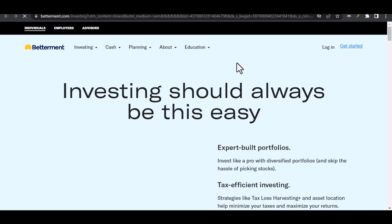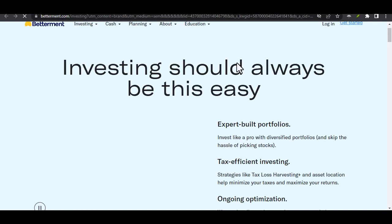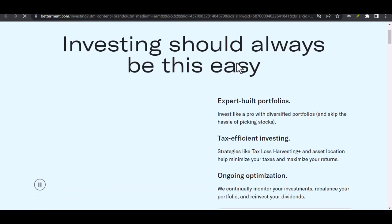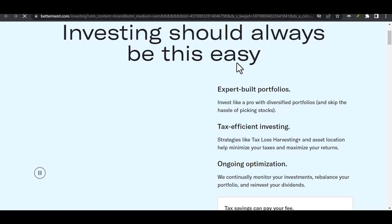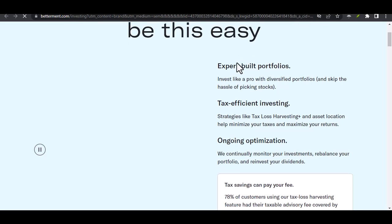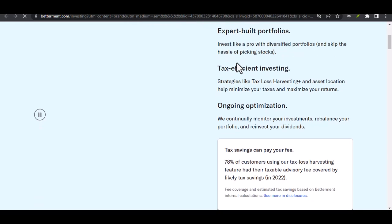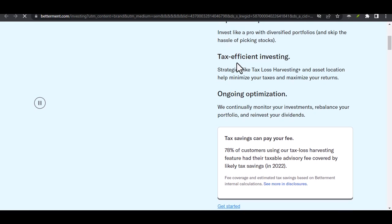Have you ever stared at your investment account, money burning a hole in your virtual pocket, just waiting to be deployed? Yeah, we've all been there. You finally decide to take the plunge, to grow your wealth and secure your future. But then a pesky question pops up. How long does it actually take for that money to land in your Betterment account and get to work?